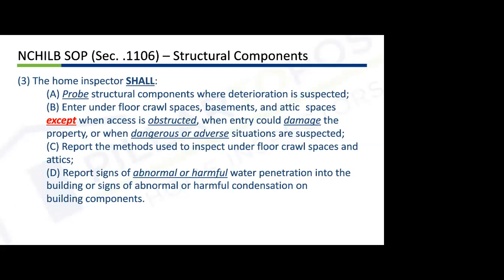However, we do have an approved probe. It's about that big. No, about that big. So this is actually probably, I would say, almost twice the size of the probe that we actually are supposed to be using. Okay?